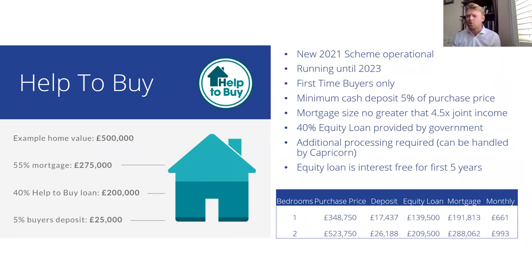There is a little bit of additional processing required, so there's a number of forms that need to be filled out, and there's a government agency that coordinates all of these activities. Capricorn have got everything set up to be able to smooth that process and make it as easy as you can, and there's no additional fee outside of our usual services that we charge in relation to this. So hopefully we should be able to really simplify the process and make it very easy.